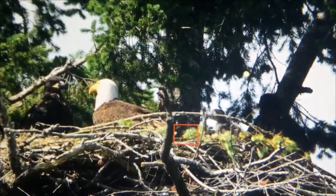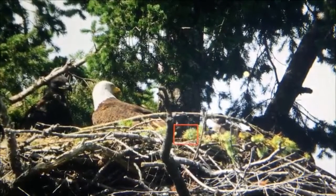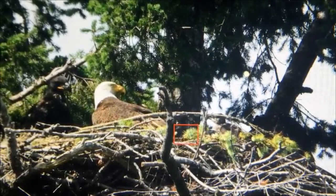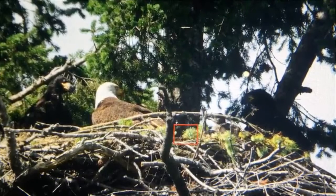There it is. There it is. On the right, you can clearly see it now. The little hawklet coming up here. Came out there. Yeah. Why mess with nature? You coined it. That's exactly right.